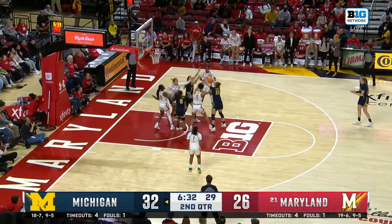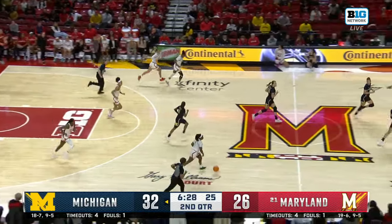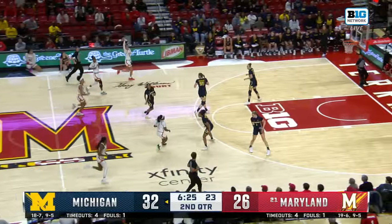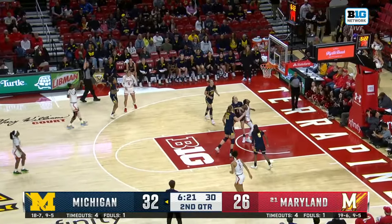Browskaya with the left off the mark. And no third chance as it's ripped away by McKinney. Those are those rebounds that Maryland was not getting against Nebraska. Nebraska was getting a lot of second chance opportunities.